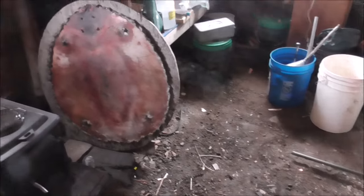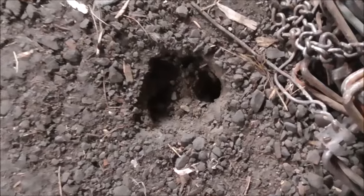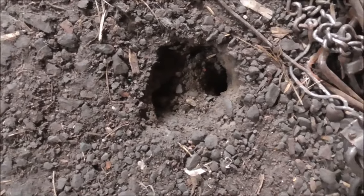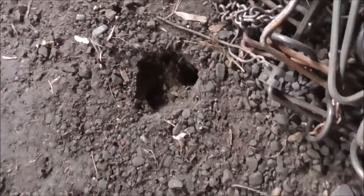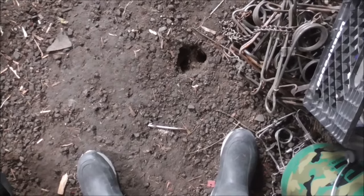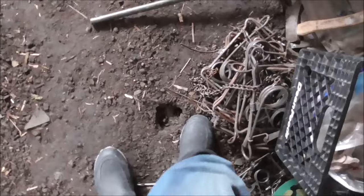Just walked in the fur shed. And look at this. This is interesting. What the heck is that all about? That hole wasn't there when I was in here the other day. Something tunneling up through the ground, looks like to me.